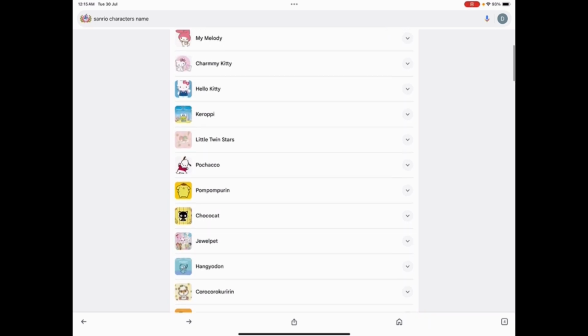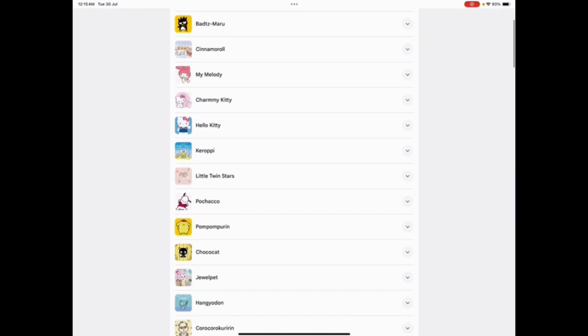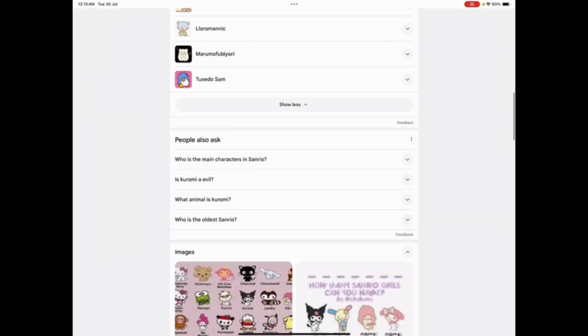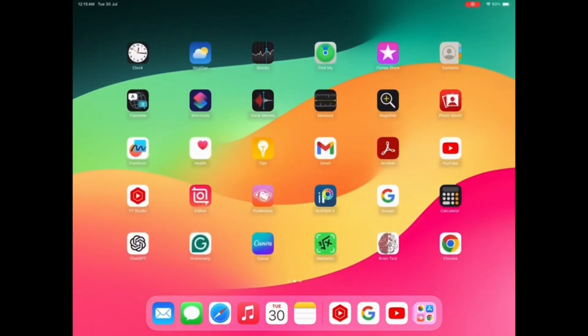Okay. So these are the Sanrio characters list. Make sure to memorize it because I'm gonna test you guys. And this is it for today. And there's nothing I want to say. I don't think so.